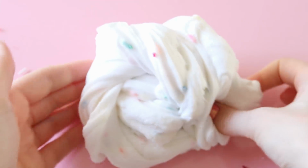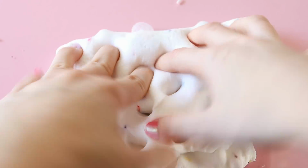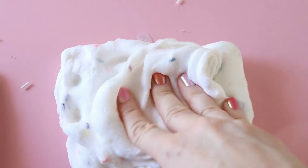And then one last swirl, because this one, you guys, it actually swirls so well. I was so impressed with how they swirl, because you know some slimes, they just don't get that perfect crisp swirl. This one does that, and it's kind of amazing.